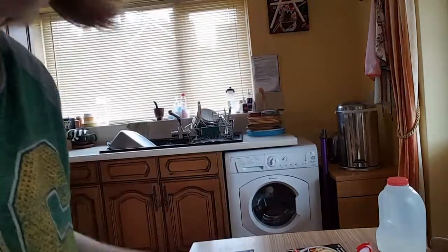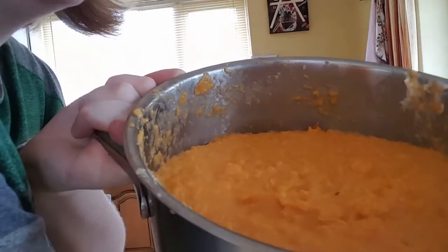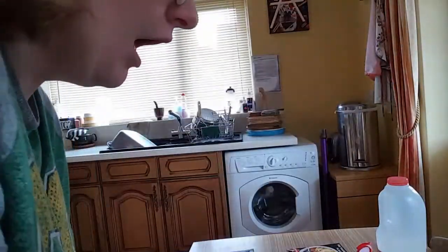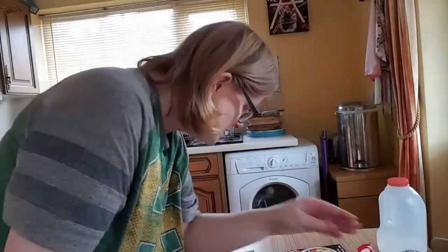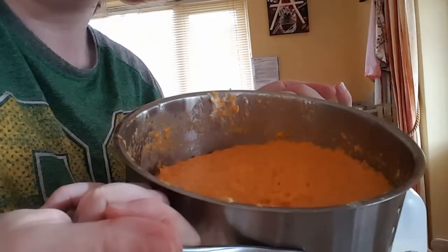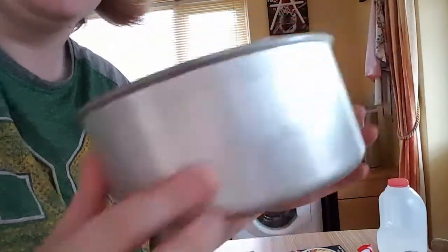I have already mashed the sweet potato, milk, yogurt and butter in a bowl. Here it is, lovely and mashed and ready, and it's also quite warm. I have got my second bowl, which I'm going to put a little bit of salt in to taste, and then the eggs are also in with the sweet potato. So it's eggs, yogurt, sweet potato and butter that are in there. I've already pre-greased my tin, ready to go in the oven.